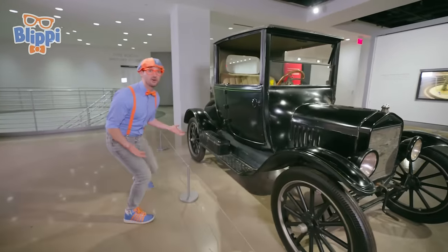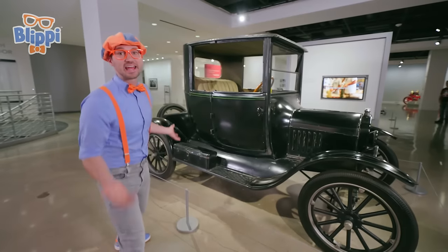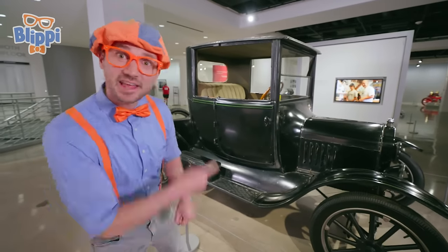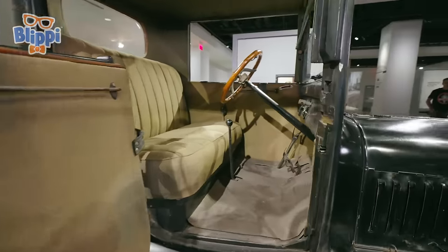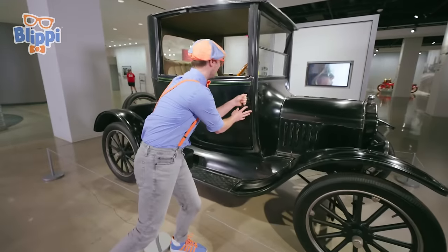Whoa, cool. Another really old car. This is actually a 1918 Model T. Wow, so old. And just like the other car, I got permission to open the door. Whoa, check it out. Wow, now that is an old car.